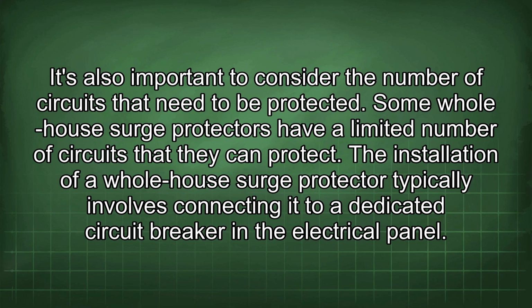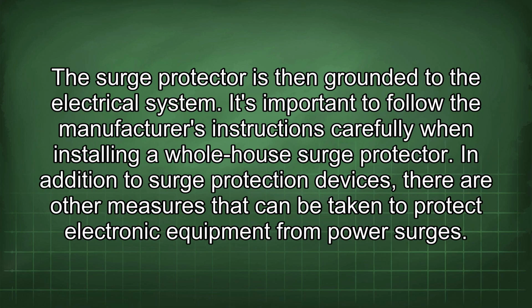The installation of a whole house surge protector typically involves connecting it to a dedicated circuit breaker in the electrical panel. The surge protector is then grounded to the electrical system. It's important to follow the manufacturer's instructions carefully when installing a whole house surge protector.